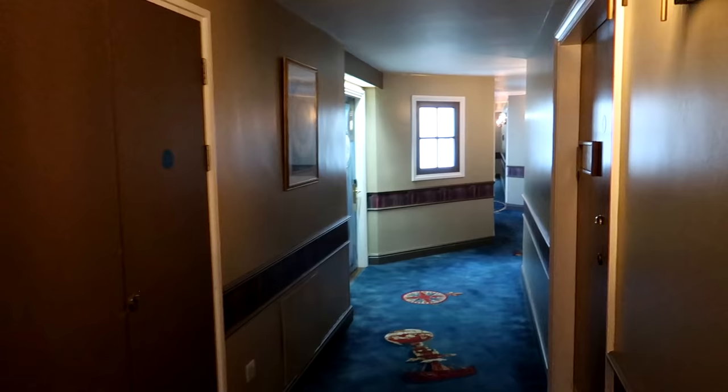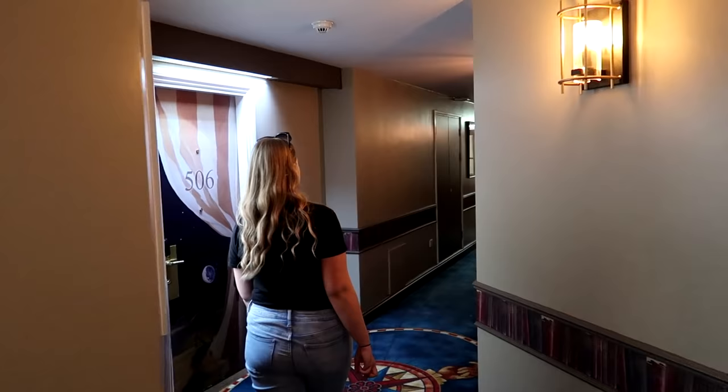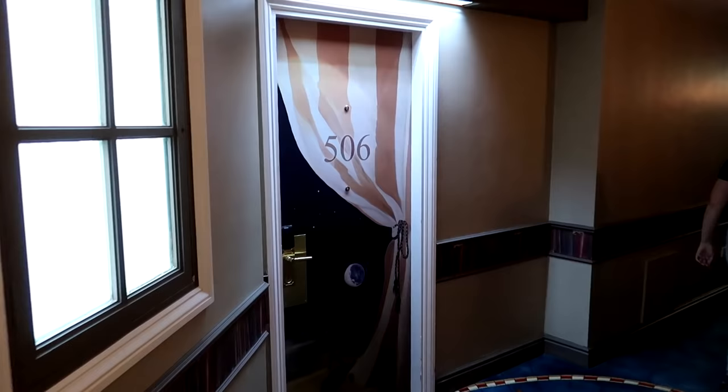You get a great view here as well, looking at the top of the ship just there, which is quite nice to see. There you go, quite a fun little fact. But yeah, these are the suites just at the top up here. So you've got all the different ones. That's the Arabian Nights suite there. Yeah, 506 Arabian Nights.